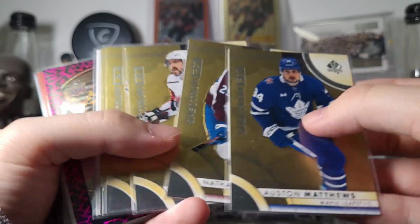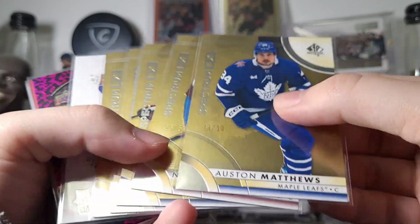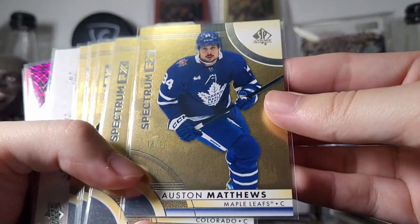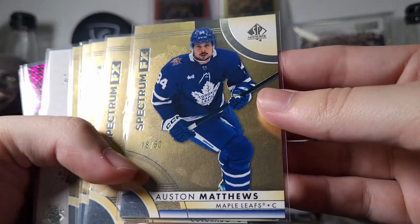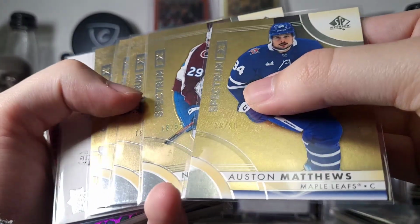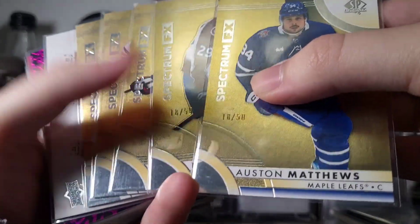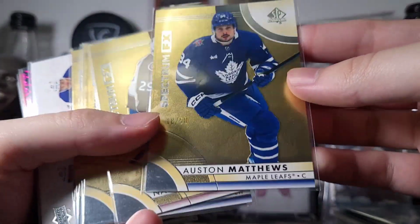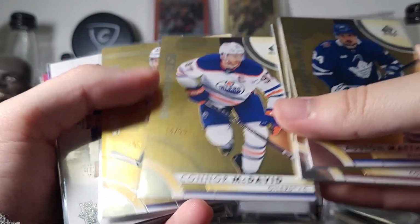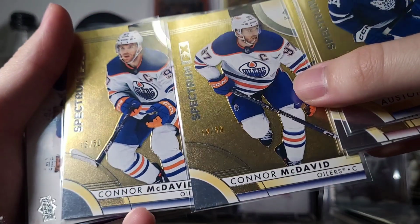Got a handful of these from that same EPAC seller. He also does a lot of bounty stuff. JB82, y'all are probably aware of him if you buy on COMC. At least somewhat aware. One of the top sellers on the site. So I guess he got bounty 18. Don't worry, my hand's just a little cold. Matthews, McKinnon, Ovechkin, and two McDavids.